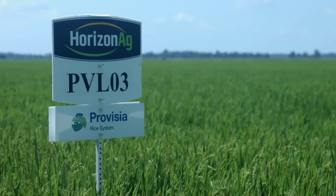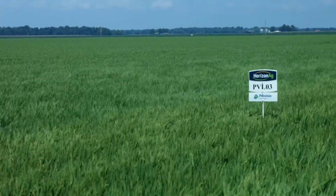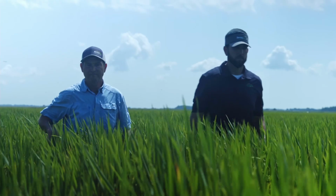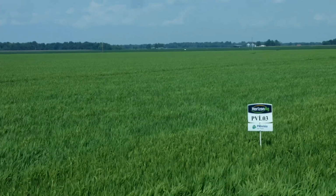So after producing Horizon's PVL03 this season, so far it looks like it's going to be a good fit. Plant type looks good. The overall plant health looks good. The vigor looks good. The ability to tiller, the blast resistance, it looks good from many perspectives. The proof will be in the yield, so we'll see what it yields, but it looks very promising at this point.